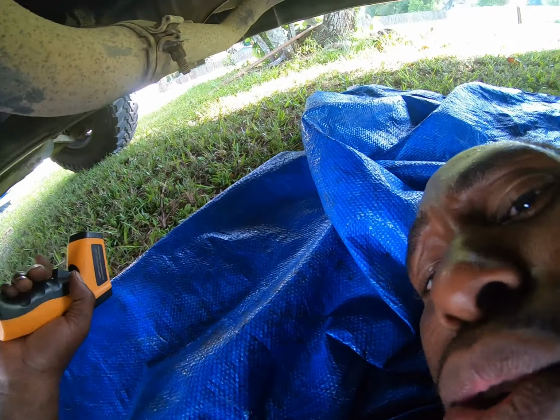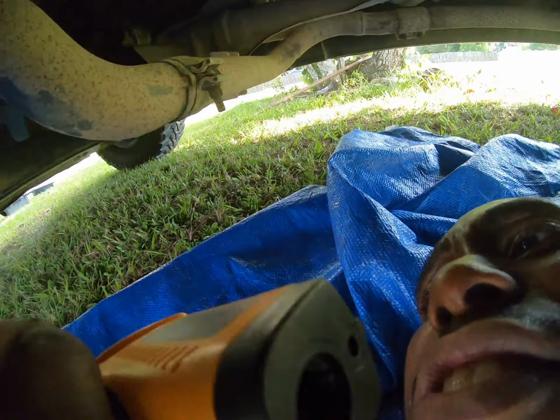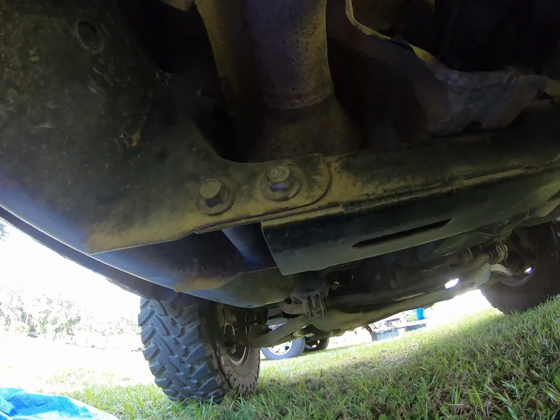You would think I'd be able to move around, but I can't jack it up because I'm in the grass and I didn't bring enough plywood with me. But so this is from bank 2. Fords have bank 1 on the passenger side. This is the driver's side. You see the cat.